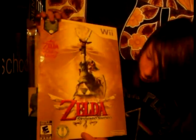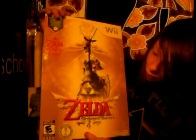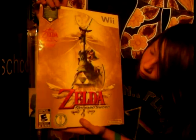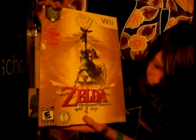And, oh, another find. Didn't mention this one. There was a bunch of boxes like this. I could get some more. Basically, any new game, but I thought this one was the most badass because I'm a Zelda fan myself. So, Zelda Skyward Sword. Pretty, pretty cool. Oh, put that back down here.